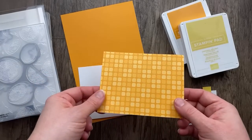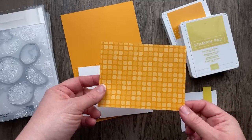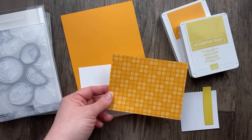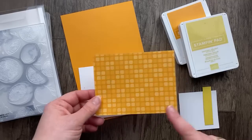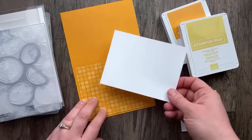I chose a piece of designer paper that is from the Dandy Designs. This is one of the freebies that you can get during Sale-a-Bration with a $100 order. It's the jumbo pack of paper. And I just find myself reaching for it over and over again because it's so versatile. So this has got a mango melody pattern that's going to go on the front of our card. And then I have a white piece for the inside.